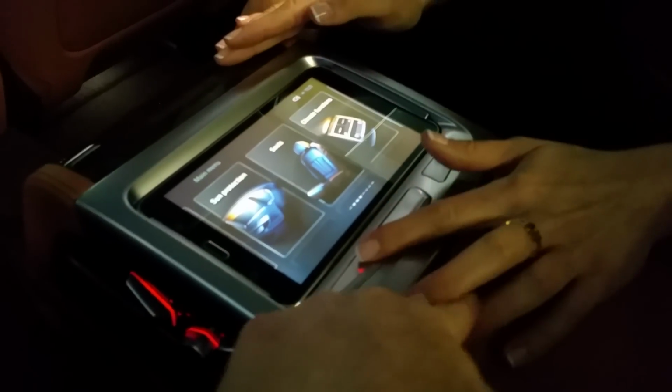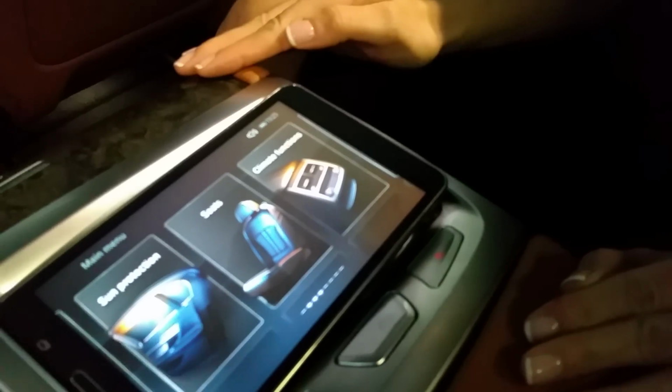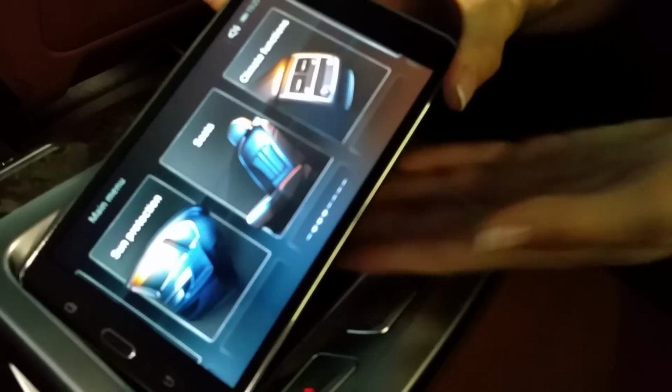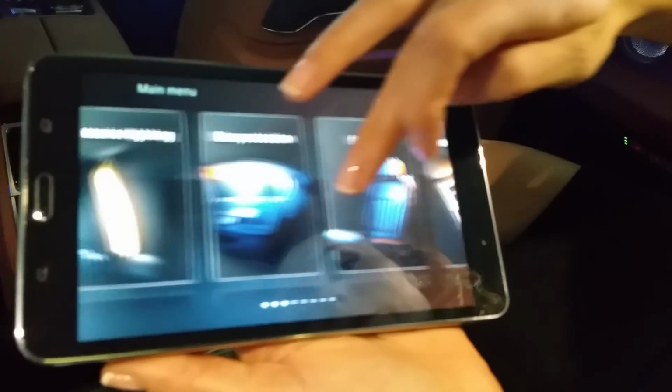So we'll go ahead and press this button here. That one there. You'll see it activates mechanically. It'll actually just pop it up for you, so you can easily pull it out. It's very simple. So let's scroll over here.